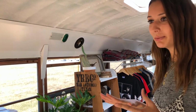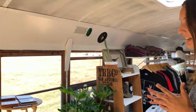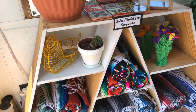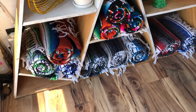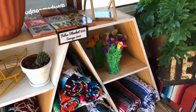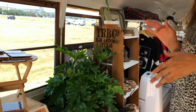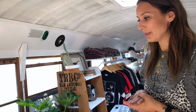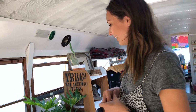Yeah. So do you want to show me around and show me what's in the bus today? Yeah, I would love to. Okay, cool. So when you first come on the bus, we have a home goods section. This is our fiesta area, I guess you could say. So lots of fun colors, tile coasters, blankets. I grew up going to San Antonio a lot with my family. My parents lived there for a little while, so they would always take us. So it's a little bit of that side of me coming out there.